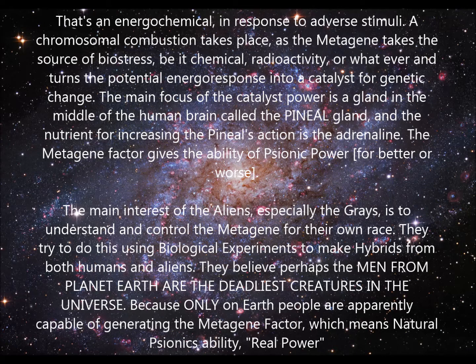A chromosomal combustion takes place, as the metagene takes the source of biostress, be it chemical, radioactivity, or whatever, and turns the potential energoresponse into a catalyst for genetic change. The main focus of the catalyst power is a gland in the middle of the human brain called the pineal gland, and the nutrient for increasing the pineal's action is the adrenaline. The metagene factor gives the ability of psionic power, for better or worse.